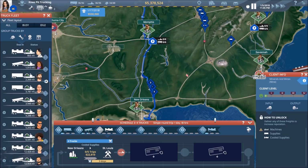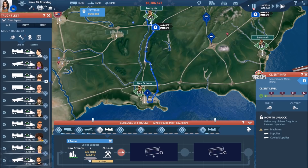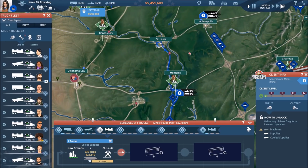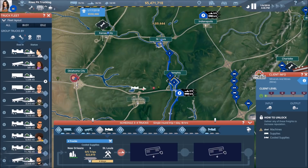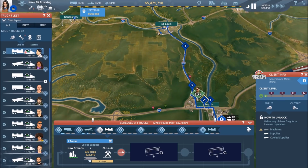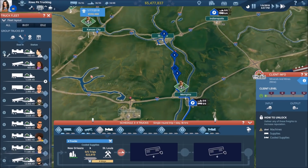All right. Why did we stop? I didn't see it. We're just going to let it ride. All right, there we go. We got 4 trucks picking up. And we're going to take up to Memphis. Let's take her. And we're going to drag her. Well, can't do it yet because we got to zoom in so we can get to it. As soon as she drops off, I'm going to have her head back down here to Memphis and get her maintenance taken care of.